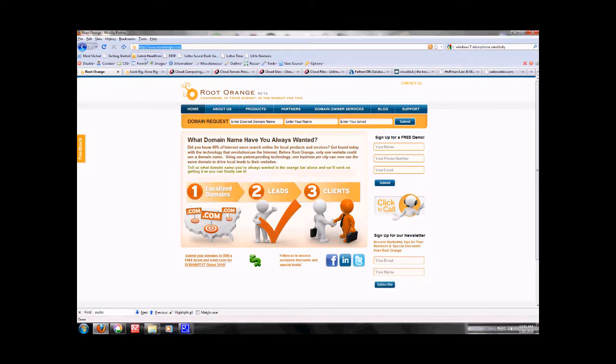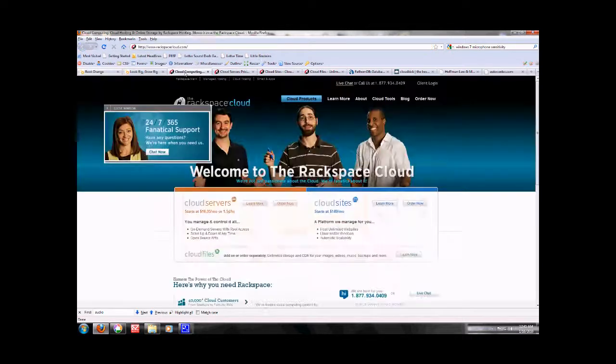Today I'm going to tell you about all the cool things we're doing with Rackspace Cloud. We're using the Rackspace Cloud because as a startup we needed to keep our costs down, but at the same time the power of their cloud servers provides us with virtually unlimited capacity to grow our business in the future.